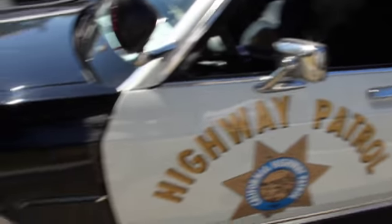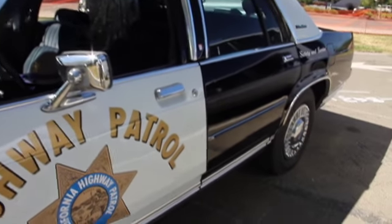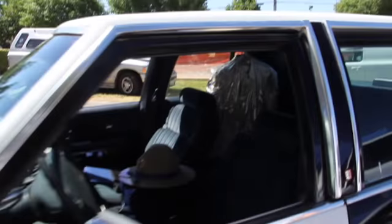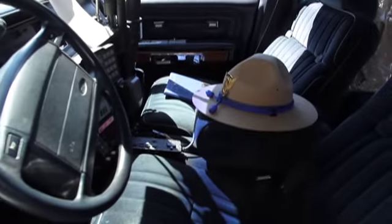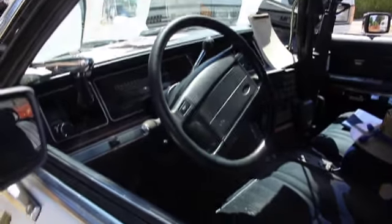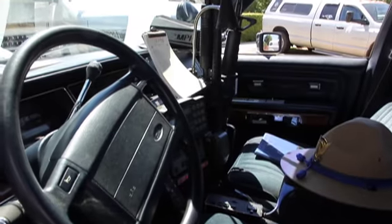Actually, it's a 1991 Ford Crown Victoria. I purchased it about 7 years ago in Las Vegas from a gentleman, and since then I've just added on little pieces of memorabilia, the hats, the logbook. As we walk around, I'll point out some things. It's got the original radio in it, replica guns, so we don't get in trouble at the car shows.